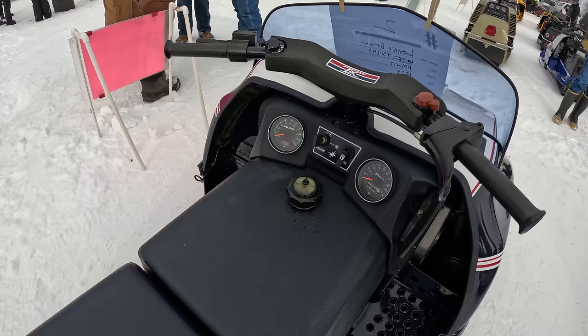Ridge Runner, it's an amazing snow machine. 1971. It's like a little miniature car, like a little mini. Got the dual headlights, the fancy grill. Like a bicycle steering wheel apparatus. I don't quite know how that works. I guess they probably spin to the left and spin to the right. Maybe we'll catch it in motion.